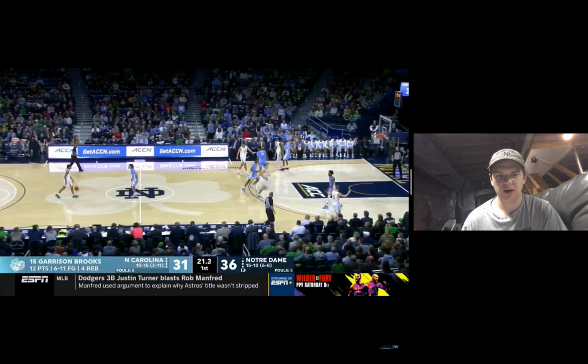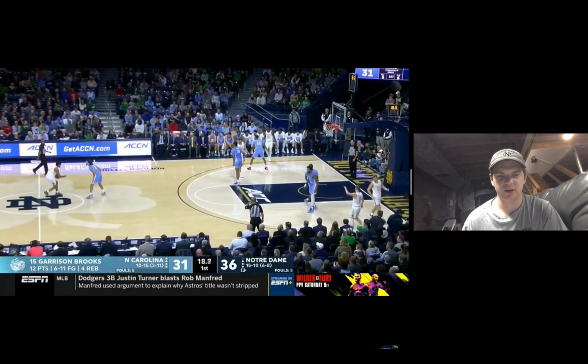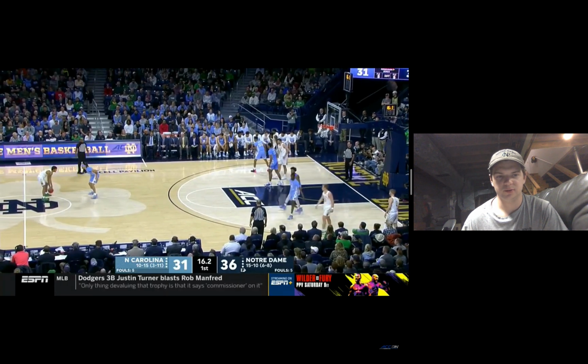He always wipes his shoes off. Maybe, I don't know if it's just this game or another game too, but he always wipes his shoes off heading down the floor on defense.